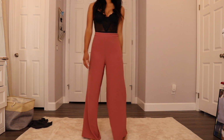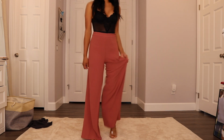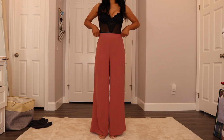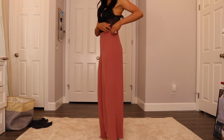Then I got these really comfortable pants. One of my favorite colors, if you can't tell, is this dusty rose color. I love how loose and casual, just comfortable these pants are. These are a size small, and it's just a really comfortable fit. It's still loose on the top.